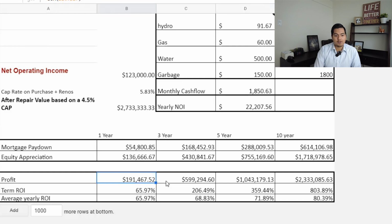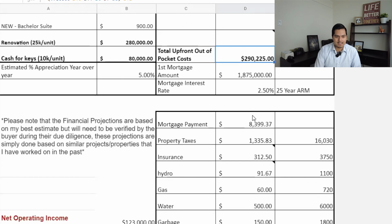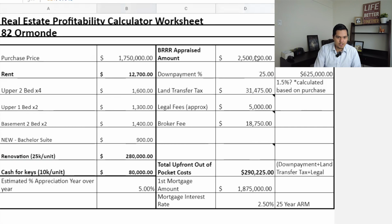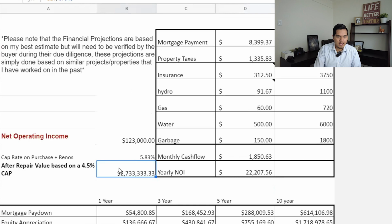in year 1 is about $190,000, year 3 is about $600,000, year 5 is a million, and year 10 is about $2.3 million. You can see as a percentage, a rate of return on the money you have in this deal, that $290,000, each year your average rate of return is somewhere between 65 to 80%, which is crazy if you think about it. So 65 to 80% rate of return on your money, and right up front here, between your cost and your after repair value, you've already created close to $600,000 of value.